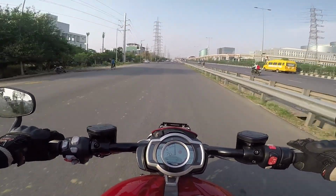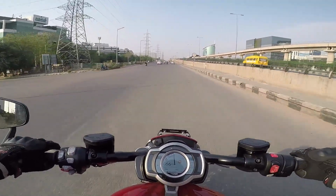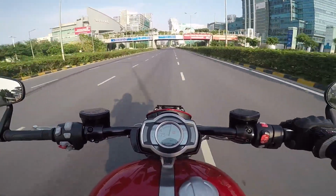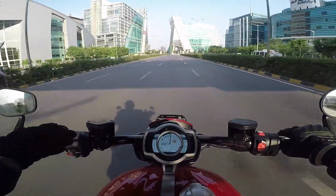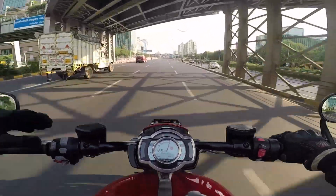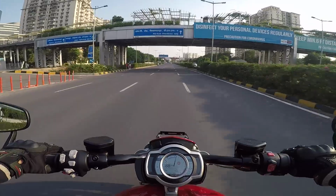which gives all the readings of the motorcycle to the ECU, so it does all the calculation in milliseconds and then it improvises. The suspension has been tweaked. Now it is using Showa front and rear, and they are adjustable, so you do not have to worry about suspension anymore. There is so much of control on this motorcycle now, and the engine is extremely smooth. It still has that raw grunt and raw power.